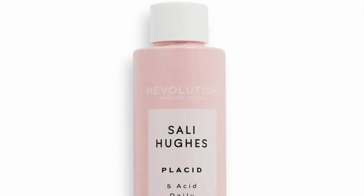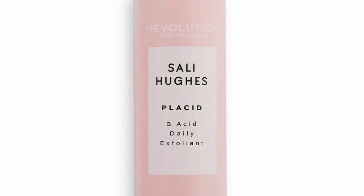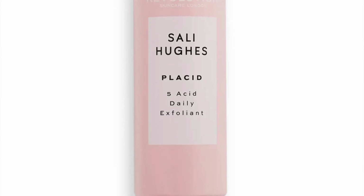Oh my, everybody has to send out a black mascara this year. And if they send out black mascara, can this be far behind? Black eyeliner from Ilia. Black Magic eyeliner. Oh dear God. The only slight difference is that you get the brown one instead of the black one. But it's still Ilia, it's still an eyeliner, it's still very unexciting. Ooh. This retails at £16. Oh dear. The next product is the Sali Hughes Revolution Placid 5 Acid Daily Exfoliant. 150 mils full size, retailing at £14.